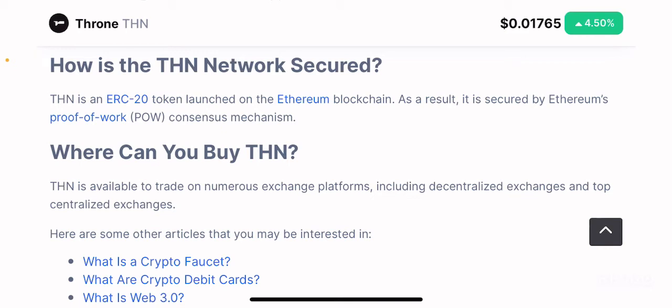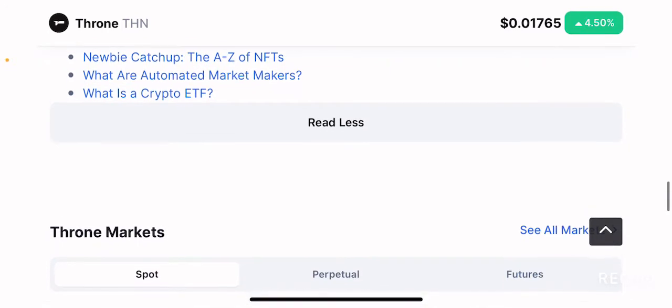right? And also, currently, although Ethereum is proof of work, it will definitely move to a proof of stake consensus mechanism pretty soon, right? So that's going to be very important to note as well.